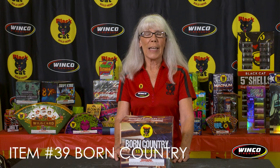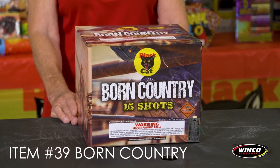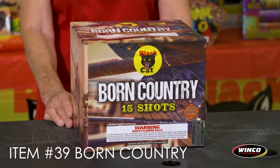Item number 39 is Born Country. It's pack 4-1, and the suggested retail price is $27.89.